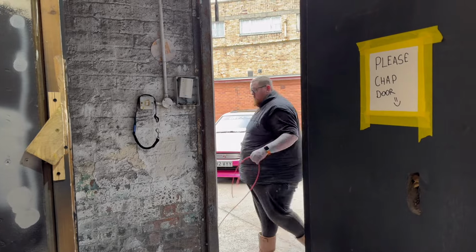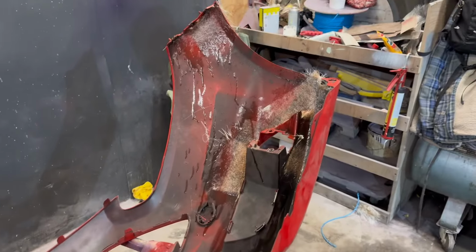Good morning. It is, what day is it? Tuesday? It's Tuesday. The Lexus is on daily duties just now. There's Big Jason. Because the front bumper is finally getting repaired.